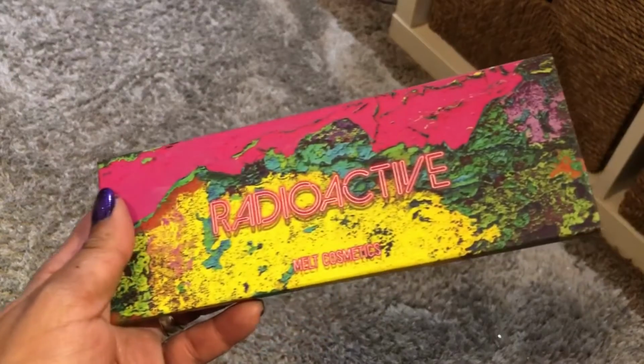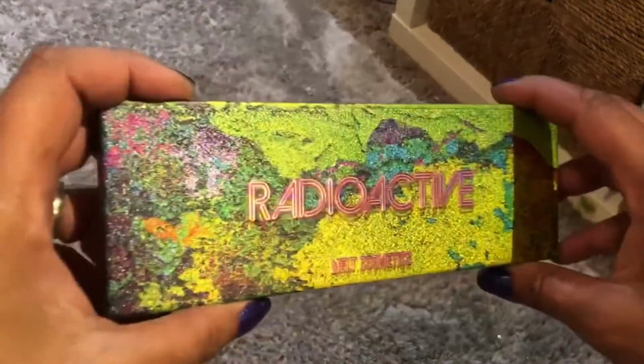Okay, as you just saw, there's this big bucket right here. I'm just gonna pull from them and talk to you about why I think that they are a summer or fall or winter palette. The first one is the Radioactive palette from Melt Cosmetics. This did not get very good reviews. I actually used it recently, and I really, really enjoyed it.